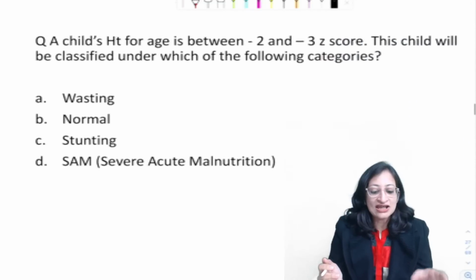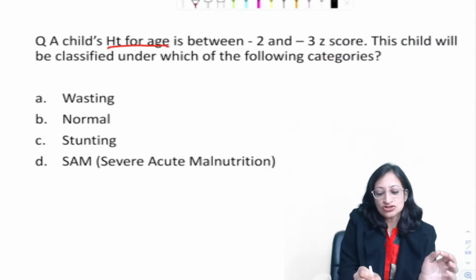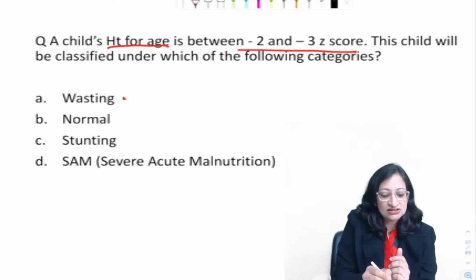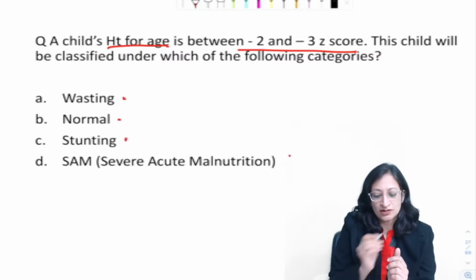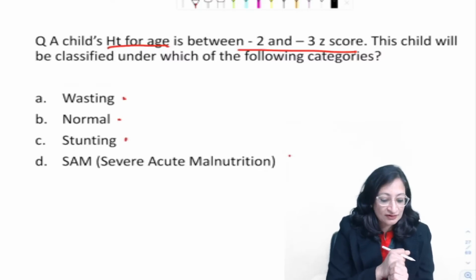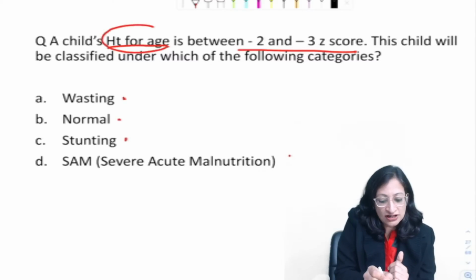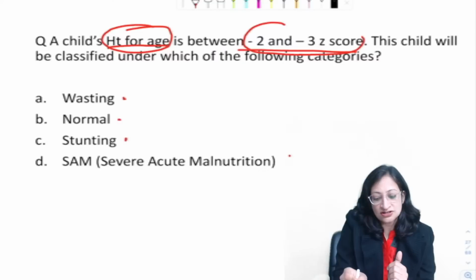Moving ahead, a child's height for age is between -2 to -3 Z score. The child will be classified under which of the categories? Is it wasting or normal or stunting or severe acute malnutrition? Quick, quick, quick. These are the questions where you don't need to think much. If you know the answer, you know it. So what is it called? Height for age between -2 to -3 Z score.